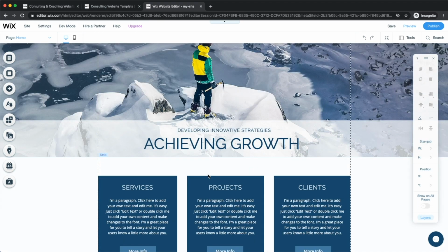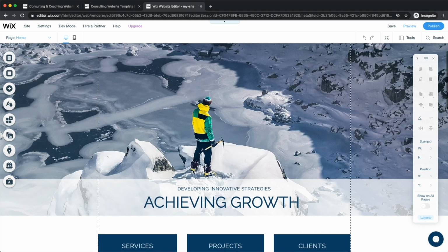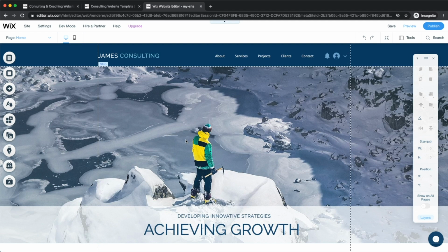So now we are inside of the Wix website builder, where we can start customizing everything about this template that we have just chosen as a basis for our website, and just start designing our website to the website that we want to build for our business or whatever we want to build our website for.